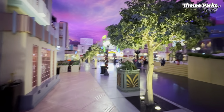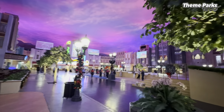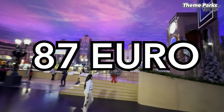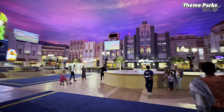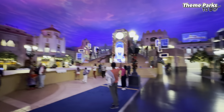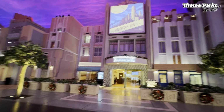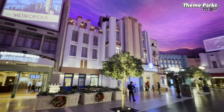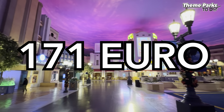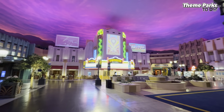So as you can see, lots of things to explore here, but first we have to get inside, of course. And entrance to this park is 345 dirham, which is around 87 euros or 94 US dollars. And that is just for a single day entrance. Now the parks around here in Yas Island, such as Ferrari World, Yas Water World, SeaWorld and this park also offer 4 park tickets, which is 675 dirham or around 171 euros or 184 US dollars or something. So that might be a better option actually.